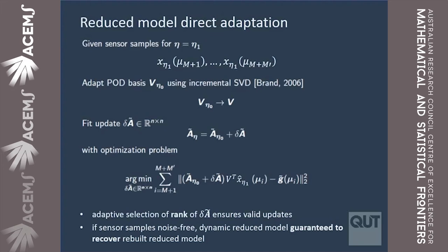There's, again, a lot of details that I'm glossing over here. You need to think about the rank of the update. We do that adaptively to make sure that we get valid updates. And one of the reasons that everything is constructed in this way, with this least square fit, is that we can show that getting the full sensor information, if there were no noise, with this dynamic reduced model, once you've collected enough information from your sensors, you would converge to the reduced model that you would have gotten by going back and doing the full rebuild and project.